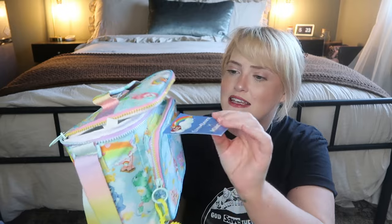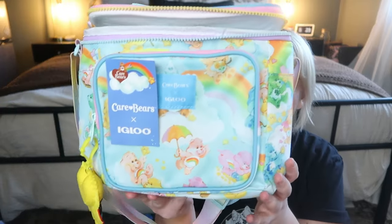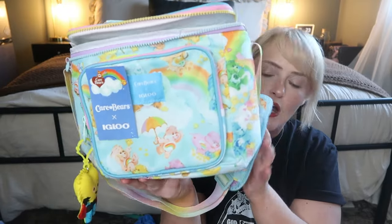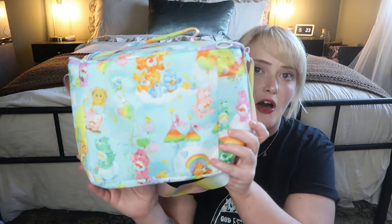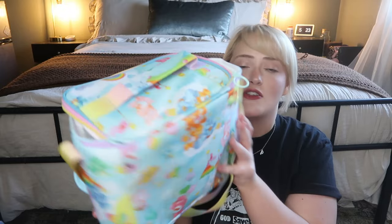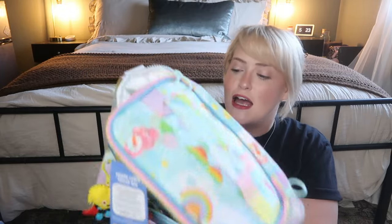It's the Care Bears collab that they did, and it's like the vintage Care Bear style. It is so gosh darn cute. We could pack a whole picnic in here, but it is so adorable. Like, if I had a lunchbox, this would be the one that I wanted. So we can fit just about everything in this sucker.